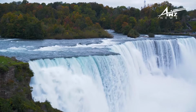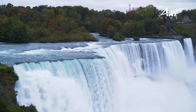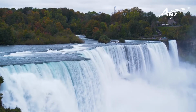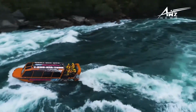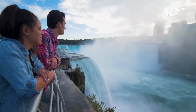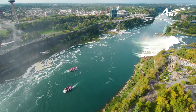Although there are many waterfalls on the Niagara River, we used to only call them Niagara Falls. Horseshoe Falls, American Falls, and Bridal Veil Falls are waterfalls that can be found in the states of New York and Ontario, respectively, in Canada. A kind of border between the two countries is formed by Niagara Falls.